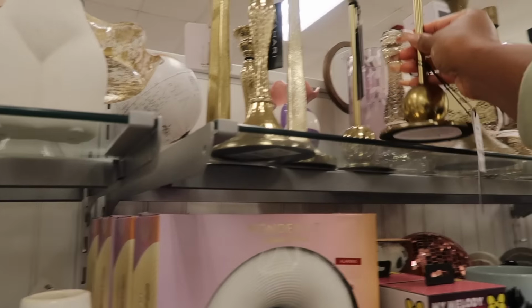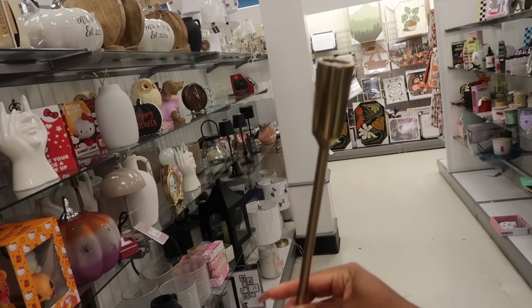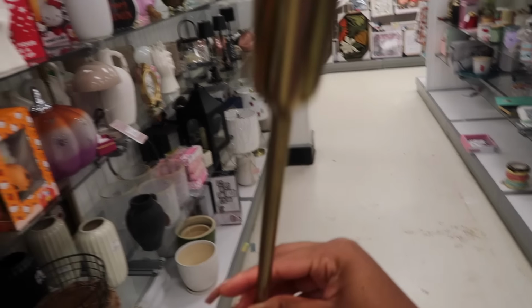Security bag. I'm in Marshalls now. Oh, these are so pretty. What's on that? Is that tape?